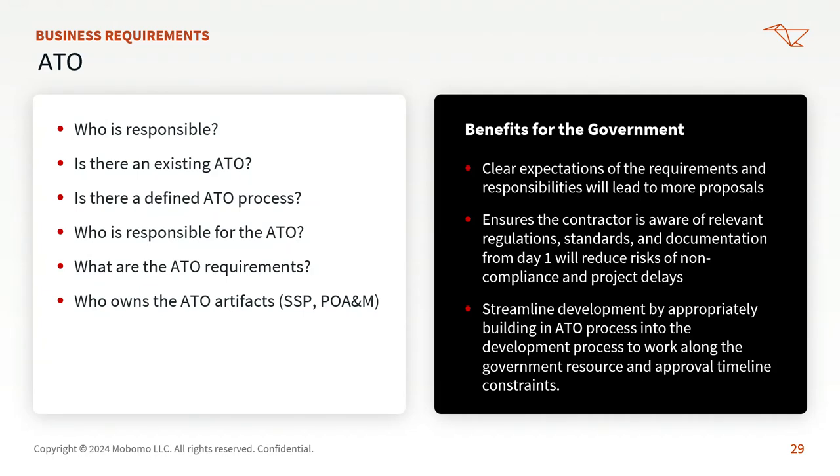Right, so do you need us to help write the SSP and the POAM? Who's required to write these types of things out? Who's going to be required to get approvals for them? Understanding that level of involvement, and when you need that ATO put into place, helps us staff accordingly and know exactly what our requirements are.